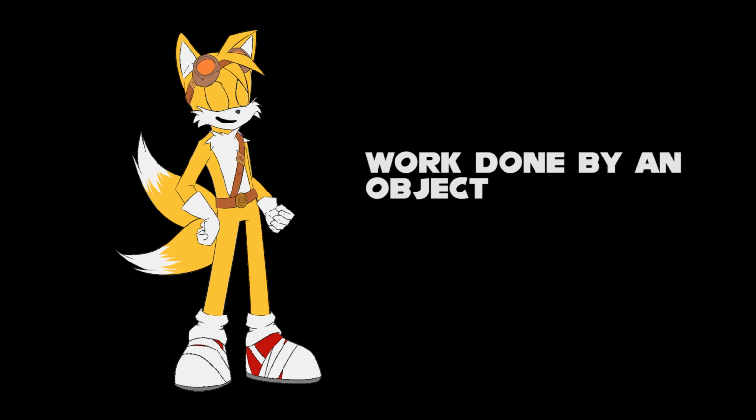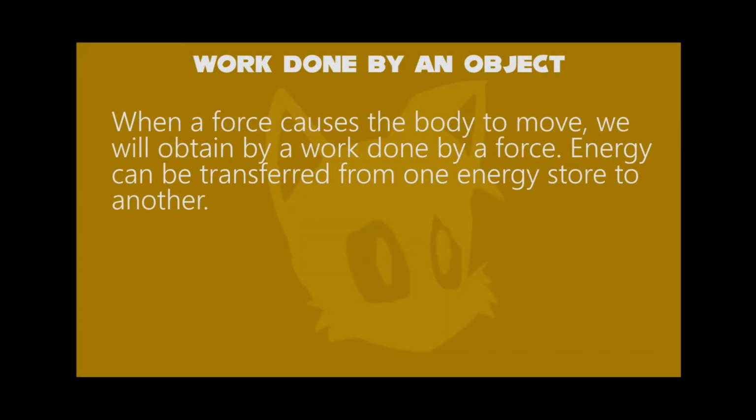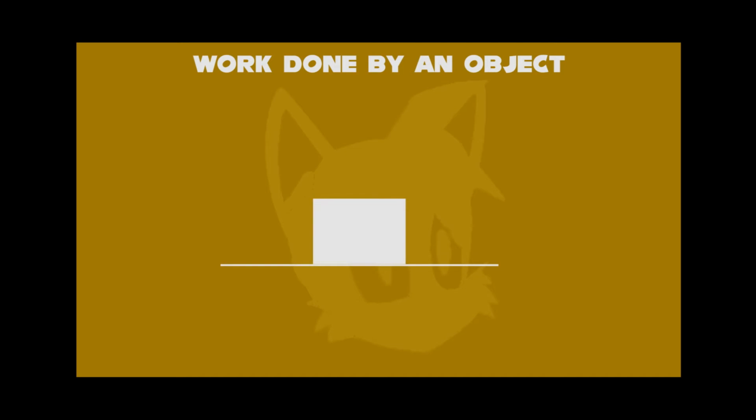We will learn about work done by an object. When a force causes a body to move, we obtain the work done by the force. Energy can be transferred from one energy store to another. Let's suppose it's a block on the floor.